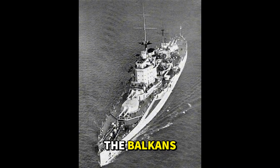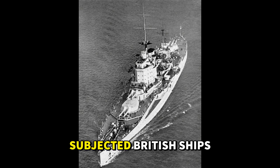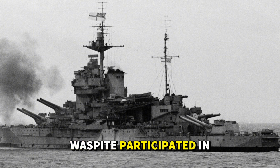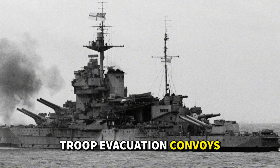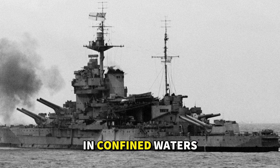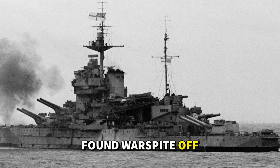German intervention in the Balkans forced British evacuation from Greece and Crete. Luftwaffe aircraft, operating from Greek bases, subjected British ships to sustained air attacks during these evacuations. Warspite participated in operations off Crete in May 1941, providing anti-aircraft cover for troop evacuation convoys. The German air attacks were relentless waves of bombers and dive bombers, striking at ships that couldn't maneuver freely in confined waters. On May 22, 1941, German dive bombers found Warspite off Crete.